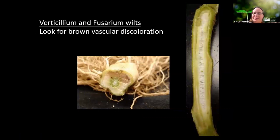For both verticillium and fusarium wilts, what you want to do if you suspect this is sacrifice a plant or two and cut into those stems. And you want to look for discoloration, this browning, right under the outside of the stem. And what that indicates is that the vascular tissue of your plant, what conducts nutrients and water, is actually infected by the fungus, and that's blocking the flow of those water and nutrients.